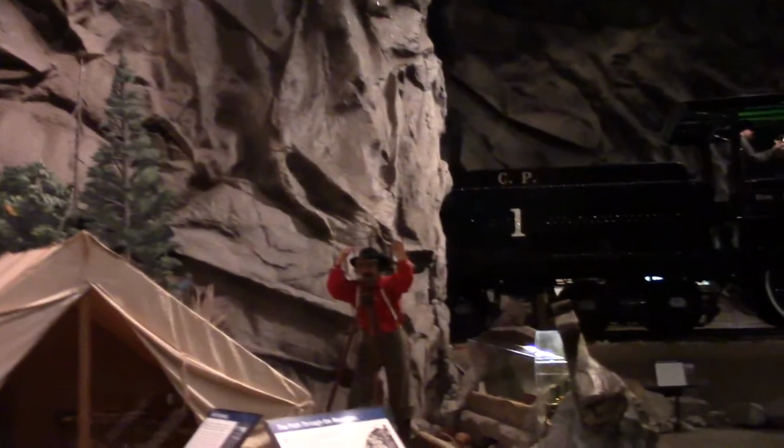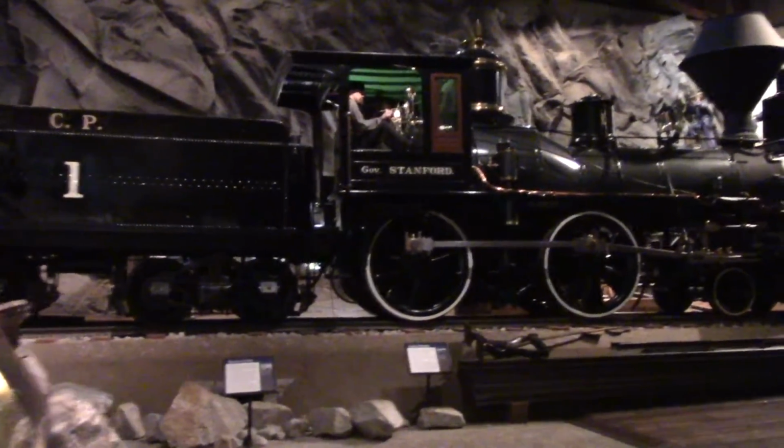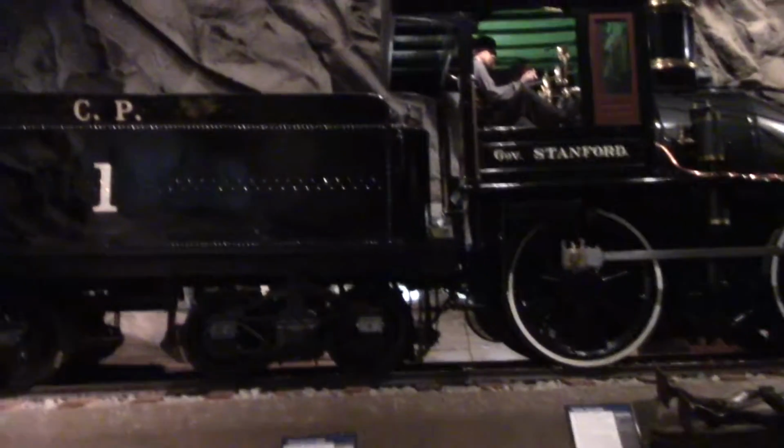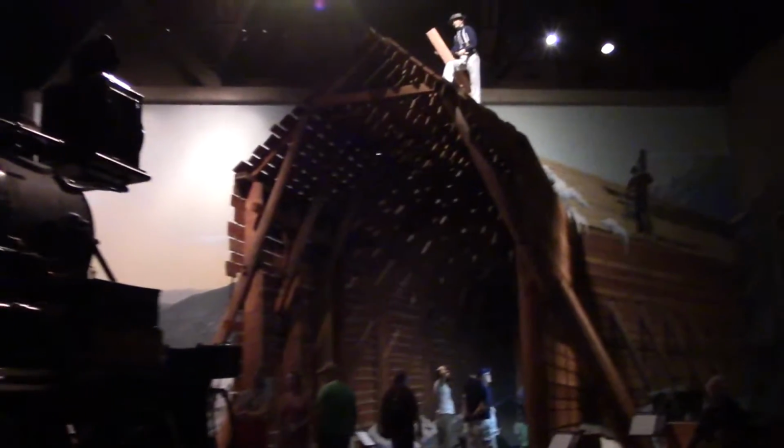At this part of the museum, Central Pacific, later Southern Pacific, 440 American Type No. 1, the Governor Stanford, is on display. This steam locomotive was built in 1863 by the Norris Locomotive Works in Philadelphia and was assembled in Sacramento.